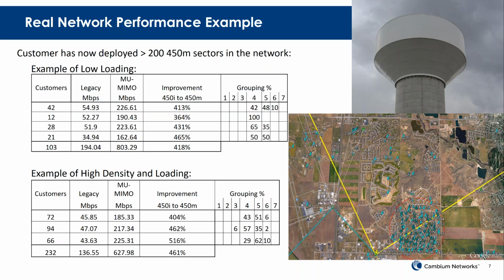And these, again, I want to point out that this is real world data. This is not something in the lab. This is not something that we're making up. This is actual customer data. And in these 3 sectors, we have 72, 94, and 66 customers per sector.